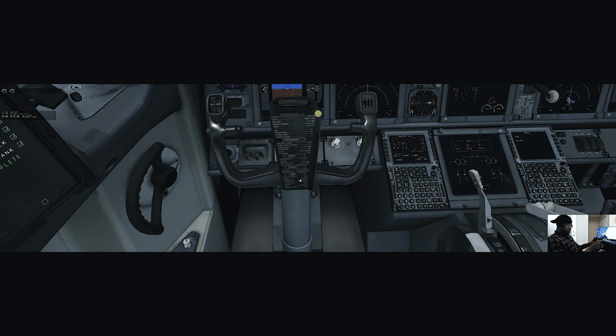United 4909 is ready for push. 4909, push inside ramp, your discretion, call for taxi. Roger, push inside my discretion, call you for taxi, United 4909.